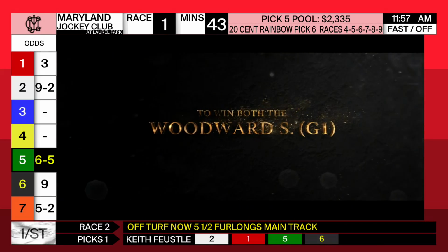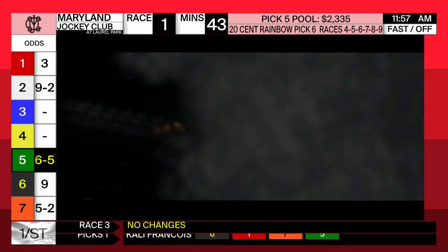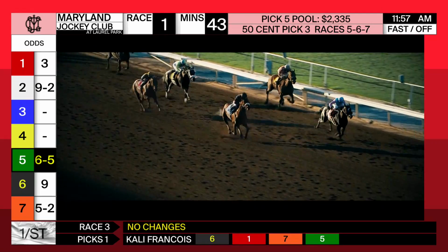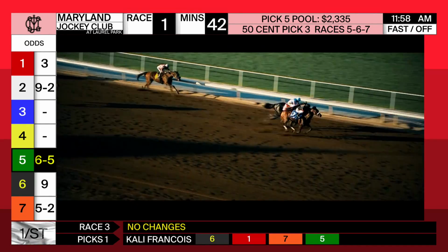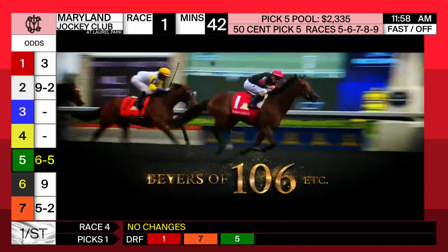Shaman Ghost is there too. Frost is going to have to work for it. It's going to be a photo finish, and it's going to be won by Shaman Ghost. Shaman Ghost out towards the middle of the track. It's Shaman Ghost, an overwhelming force. Shaman Ghost takes the Queen's Plate.